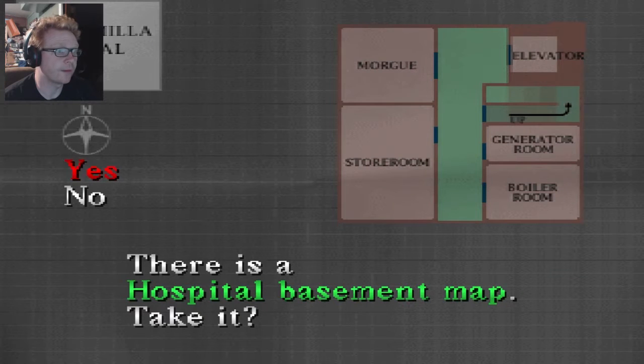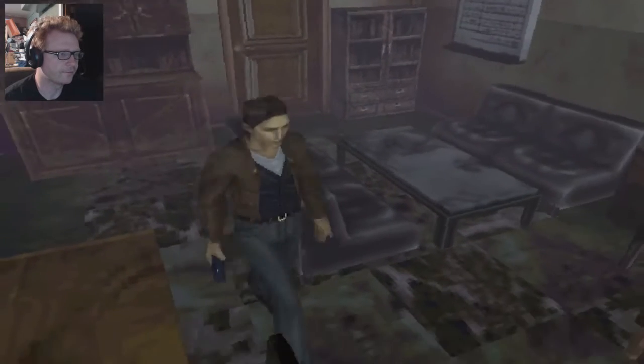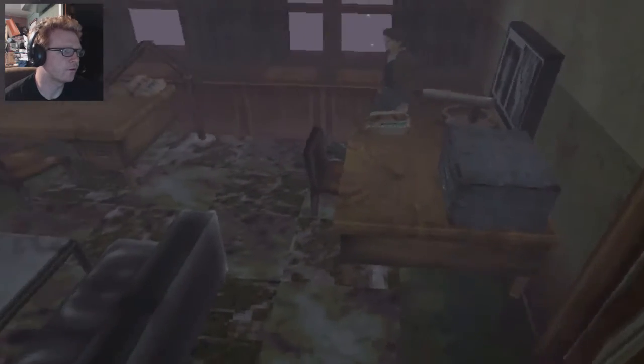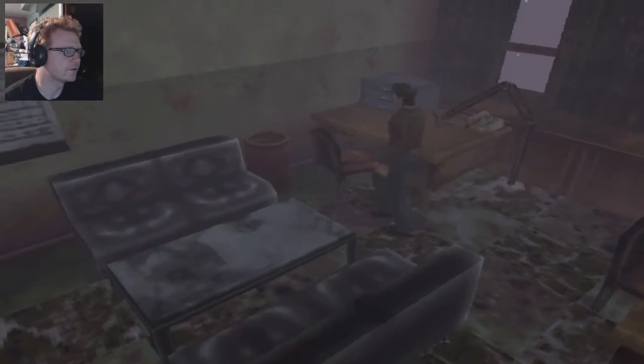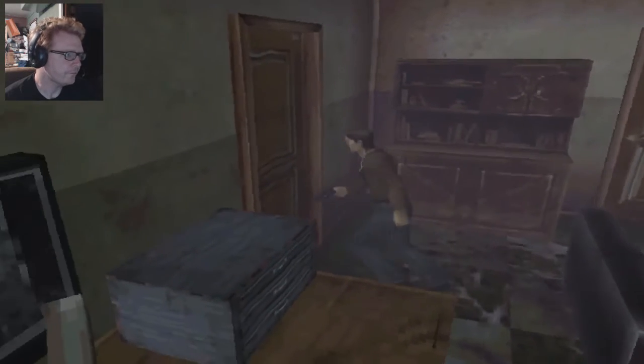There's a hospital basement map. Yes, take that. Not that I want to. First of all, hospitals are not a place where you want to be in horror instances. Alright, let's see if we go into the second room. Alright, we go in here too.